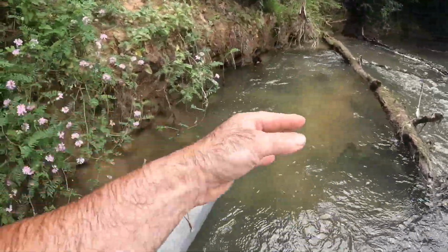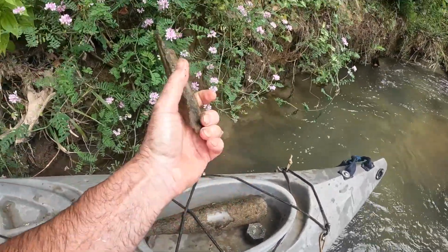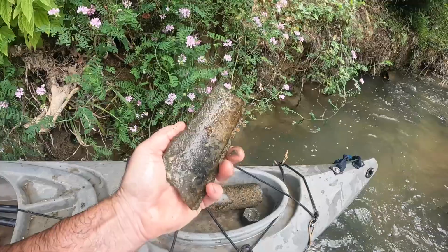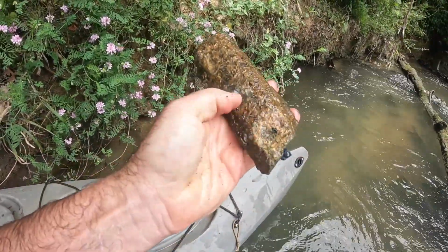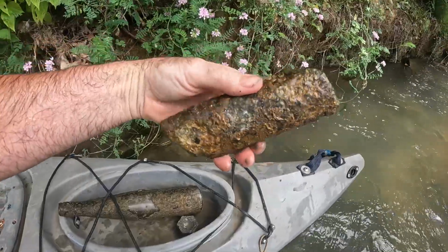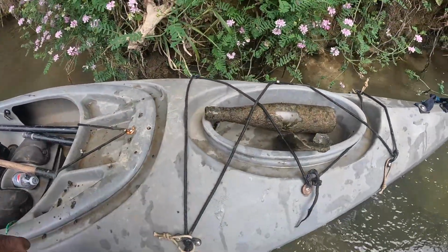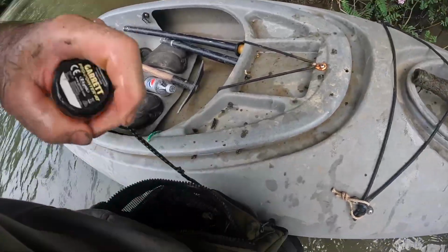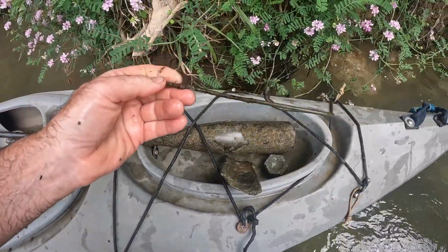Working my way up along through here, I have to be really careful for all these snags and snags underwater. Starting to find a lot more stuff like this now. This is pot metal, or what we call white metal. And you can see it's all corroded right there. That's how you can tell it's post-Civil War for sure, 100%. Probably off the railroad. Also getting copper wire and whatnot. I got a little bit in my bag here. That's off the railroad for sure.